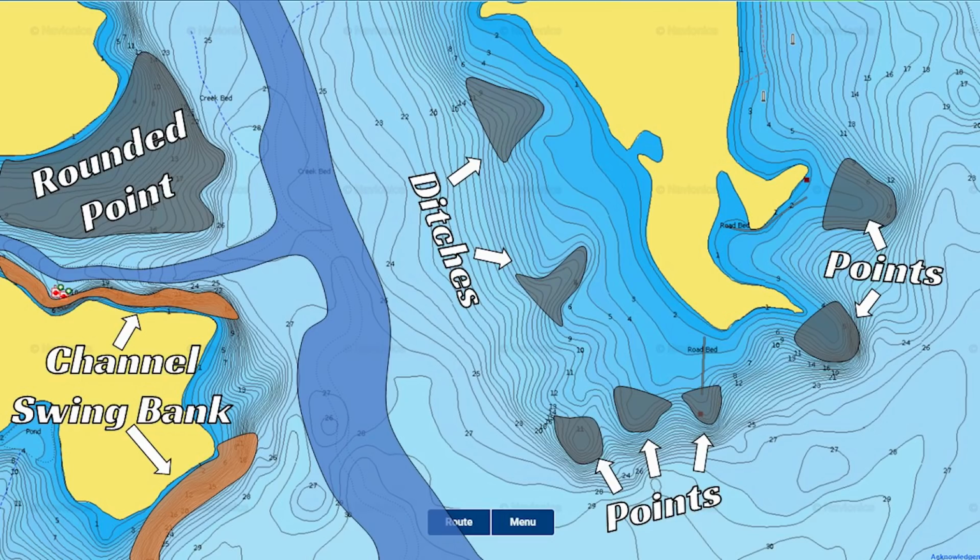Finally, we have some offshore ditches. Offshore ditches are definitely less obvious than the other pieces of structure I pointed out earlier, but they still receive fishing pressure, again thanks to the information that's now out there for anglers. There are a few other types of structure I could mark up, but hopefully that gets the point across that there are a lot of obvious structural elements in this image.